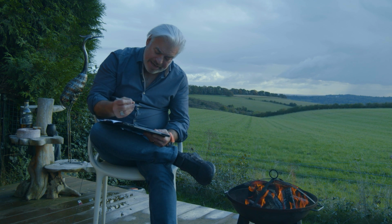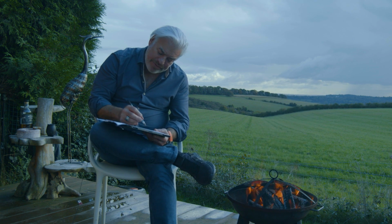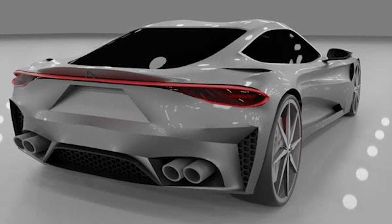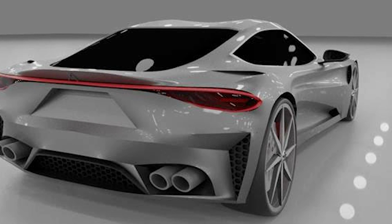You get down onto the side, got a bit of shoulder, which is a good thing. You've got a character line going through here, which is very nice. And then all hell breaks loose with the side section here. It's almost like getting fat, getting narrow, getting fat, getting narrow.